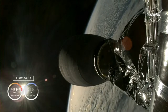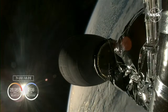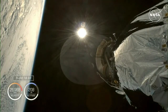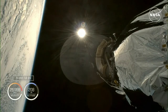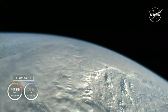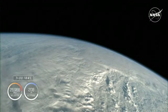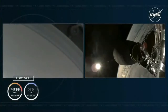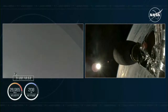One of the other things we're doing right now is going ahead and opening the ECLSS system, which stands for the Environmental Control and Life Support System, which will be activated inside of Dragon. As Leah mentioned earlier, soon our crew will be able to get their visors open and get out of their spacesuits and settle in for that 28-hour ride to the International Space Station. Good views there of the opening of Dragon's nose cone on the left-hand side of your screen.